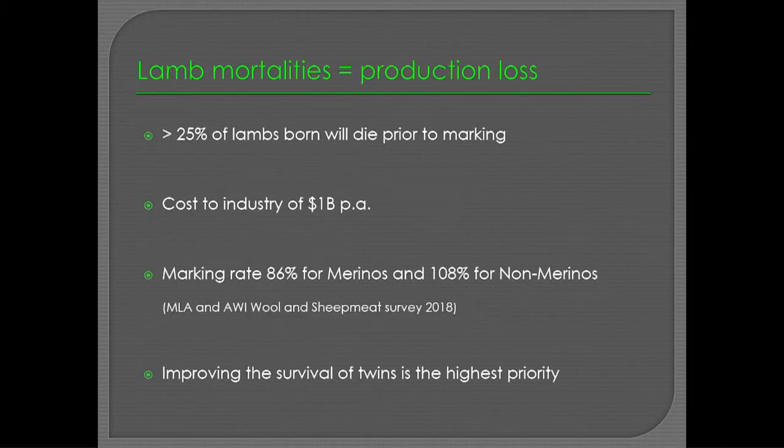Lamb mortalities represent a major source of reproductive wastage within the Australian sheep industry. On average, at least 25% of lambs born will die prior to marking, and about 80% of these deaths occur in the first 2 to 3 days of life. These losses are estimated to cost the industry close to $1 billion each year, so are really a focus for improving lamb survival within the industry.